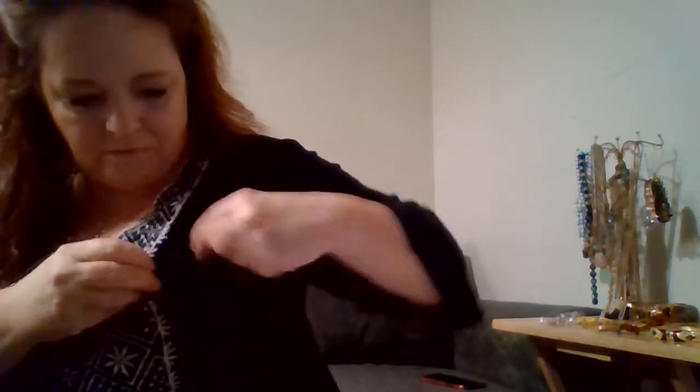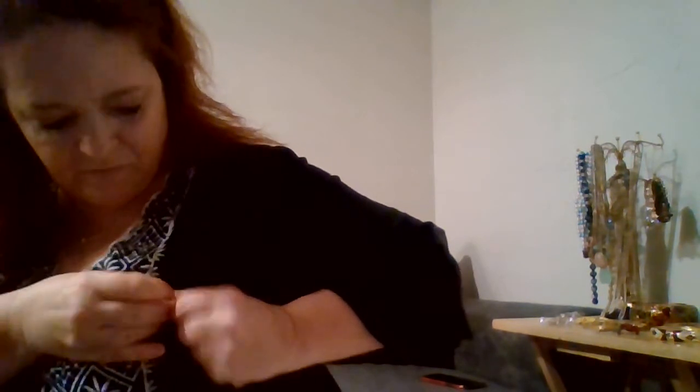I have a Crown Trifari mushroom. Little mushroom. It's cute. Get up close and personal here. At my age, I should never do this. I need to like get a pillow. You know what? I'm not going to get a pillow right now, but whatever. Teeny tiny mushroom there. A golden one. It's a little Crown Trifari. Also have a tiny little apple, silver tone Crown Trifari apple. These are maybe an inch, maybe less, 3/4 of an inch, those two.